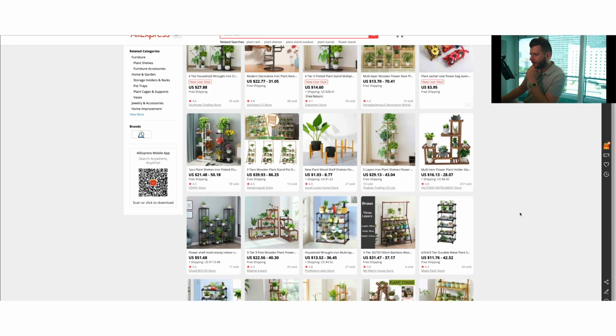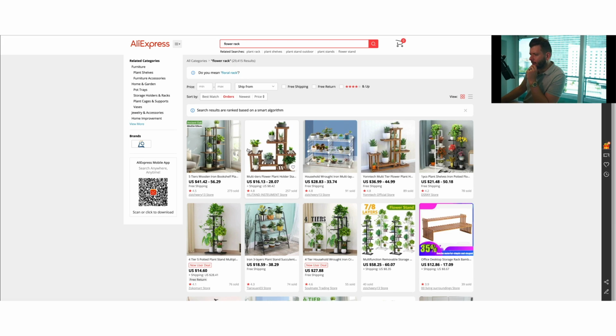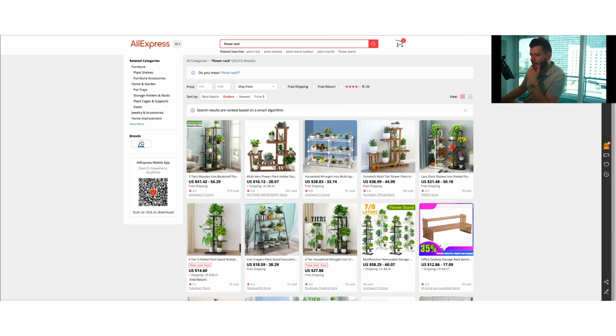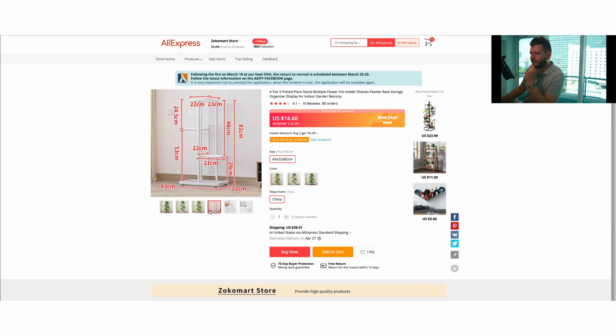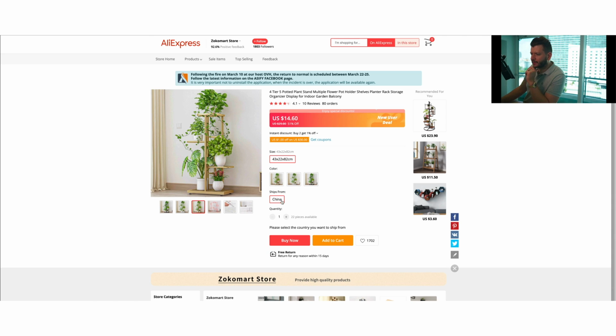We are there, right? Because they're selling this product, a flower rack with hearts. Let me see here. It's not even here, but relatively similar products here. They're wooden. You can see 20, 30 bucks. So I don't know how ethical these people are. Like this one here, this one is relatively simpler, right? Made from metal, I guess. And this one is 14 bucks, right?